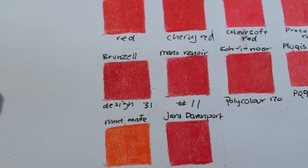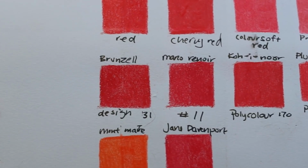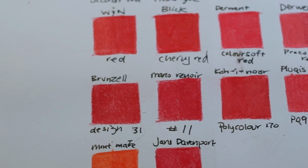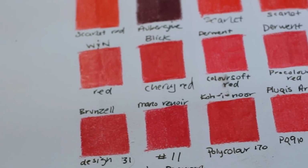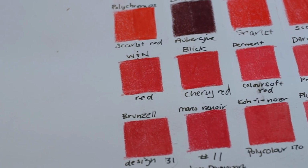So the results of this particular test have really enlightened me and surprised me. I want to keep in mind here that some of the results may be contingent on whether the colored pencil is wax or oil based, because wax based pencils tend to be a bit more vibrant than oil based. I sat here and thought, how do I rate this? I'm not going to go 1, 2, 3, 4, 5 because there's so many that were kind of tied in the middle.